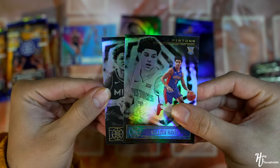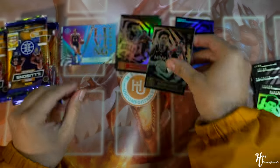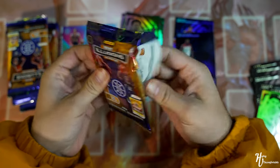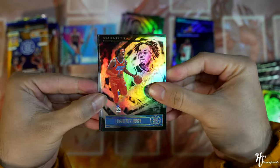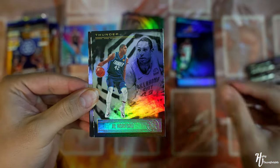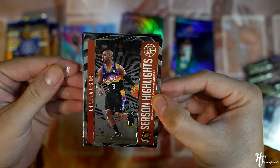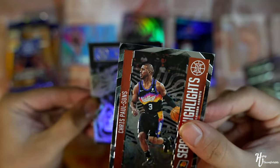So hopefully we can get one of those Anthony Edwards. Got an Anthony Edwards. Nice. Go ahead and take that. I mean, it's pretty common to get those base cards, so hopefully we can get something big. Or an auto. That'd be cool. Dort right there. Al Horford. We got a Chris Paul. Oh, look at that. Chris Paul. What a little ding corner.